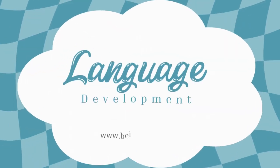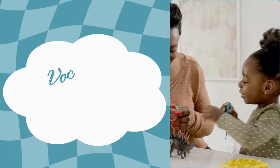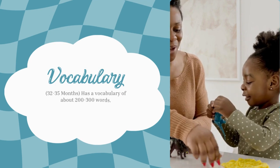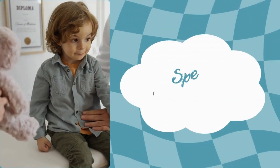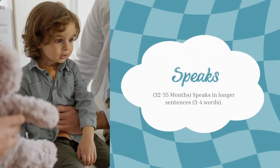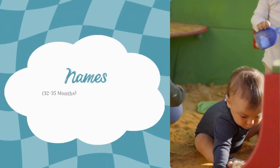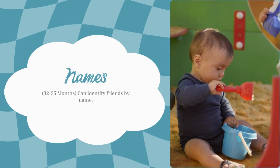Language development, age 2 to 3 years. Vocabulary, 32 to 35 months. Has a vocabulary of about 200 to 300 words. Speaks, 32 to 35 months. Speaks in longer sentences, 3 to 4 words. Names, 32 to 35 months. Can identify friends by name.